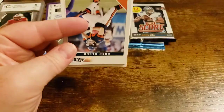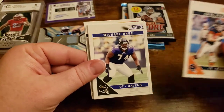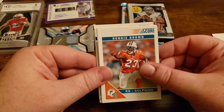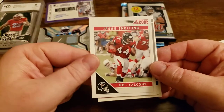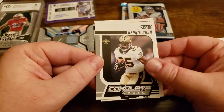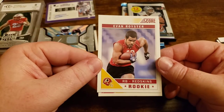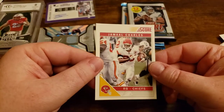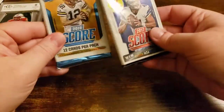I can't remember. All right, we have Greg Olsen, Michael Orr, Ronnie Brown, Jason Snelling, Reggie Bush, complete players, and our rookie, Evan Royster, and then Jamaal Charles.